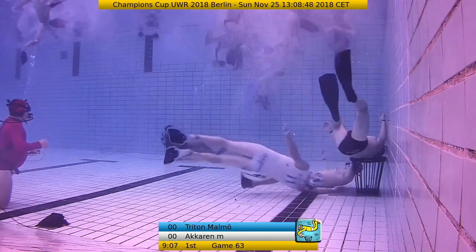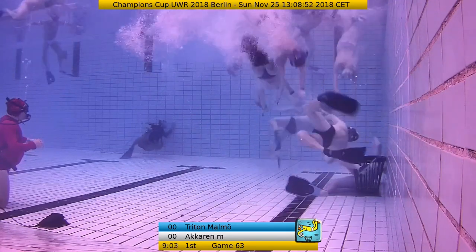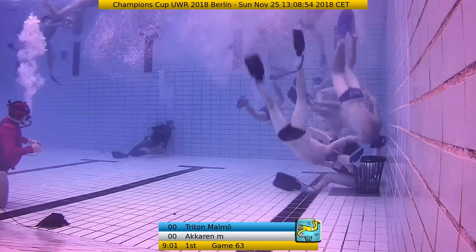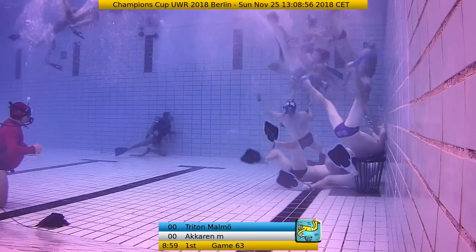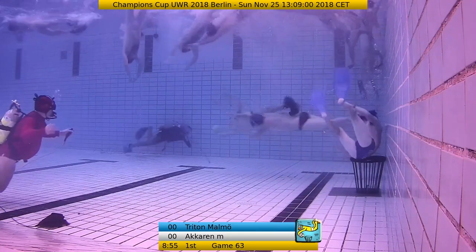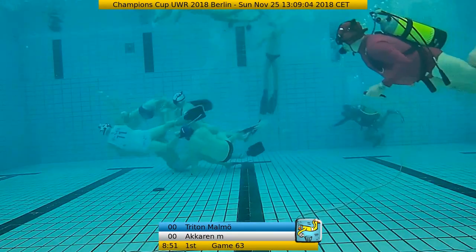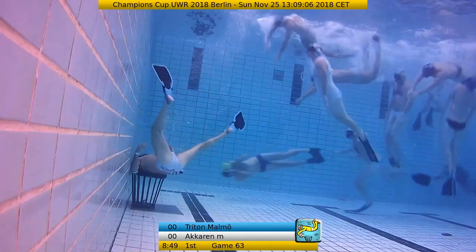But Akkaren having a nice forechecking here, pressuring them back into the corner. Triton had a match later yesterday evening. Yes, but so Akkaren also had a tough match yesterday, so I think they are pretty much on par. But we already seen Malmö Triton players trying to steal away the basket as often as they can, but Akkaren having a heavy forechecking, going for pressure here.